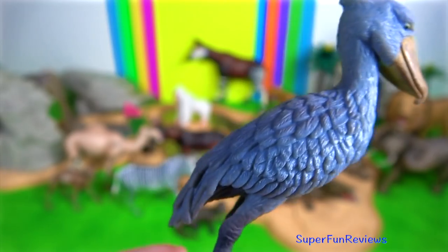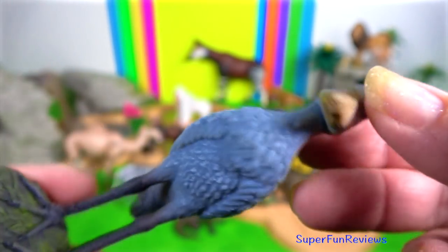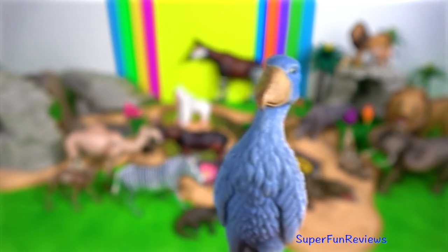This is a shoebill, named after its bill. It's a really nice model. I like the grey colour and I like the beak. It's very realistic.